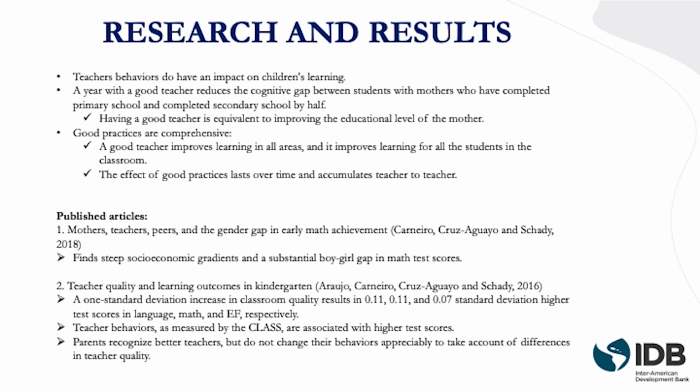Okay, so let me go. I think I have very little time, but I'm going to tell you, we have a bunch of different results. What we found in the first year of the study is that the teachers' behaviors do affect children's learning. And when we say behaviors here, we're talking about the quality of the interactions of the teacher with the students, measured by the instrument that I just told you about, called CLASS.